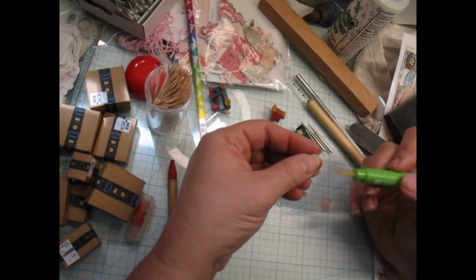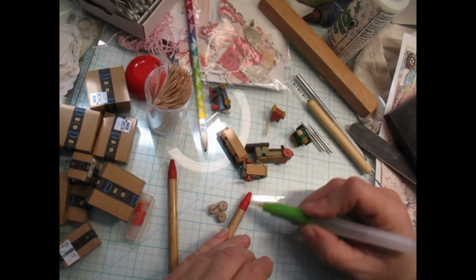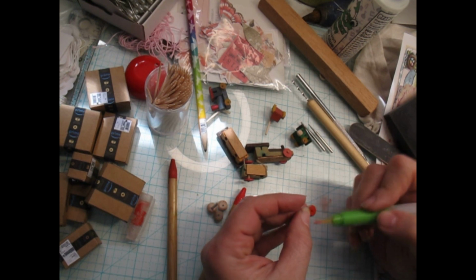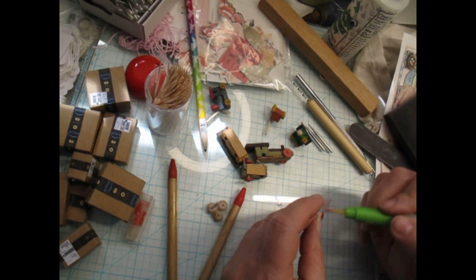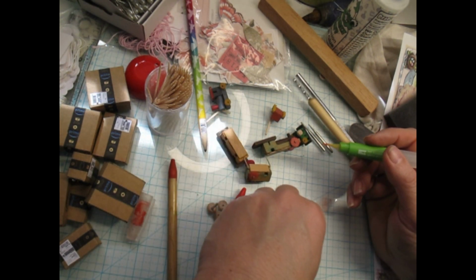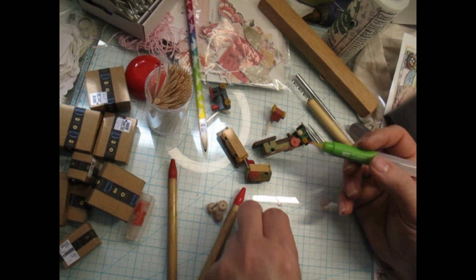And then what I'll do is I'll go ahead and go back and sand it again, just lightly, to kind of take off some of the new paint look. Yeah, I like that a lot better. That's closer. We're going to use this one.